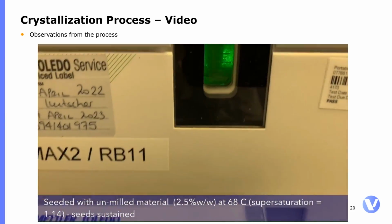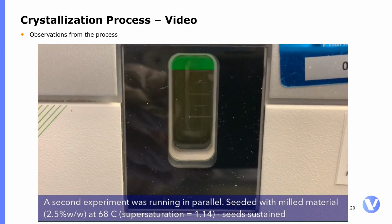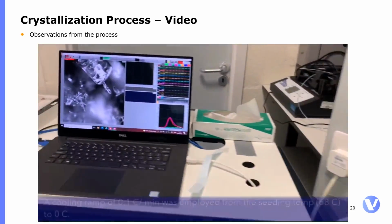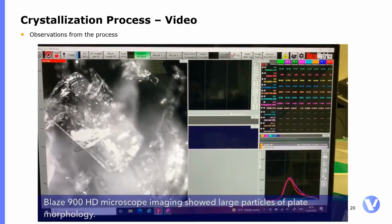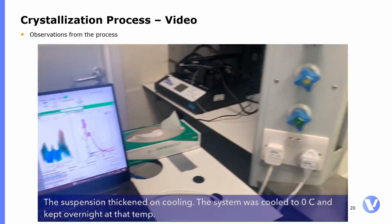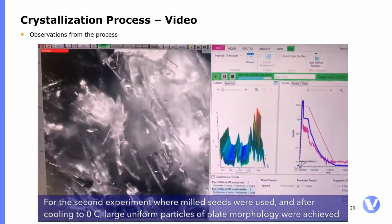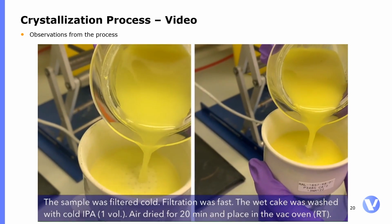So after dissolution, we are seeding the material, and you can see the seeds. The seeds sustain, and we are cooling. We see formation of the particles. We leave the reaction to cool overnight. And at the end we filter.